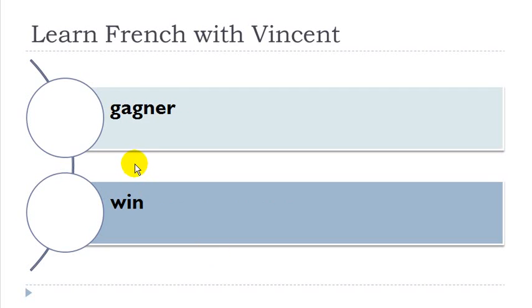Gagner. Okay, so it's interesting because when you combine this G and A, you get the sound ga. All right, ga. Okay, and then when you've got this G and N, you get the sound n, okay, and e. So gagner, gagner. Former.